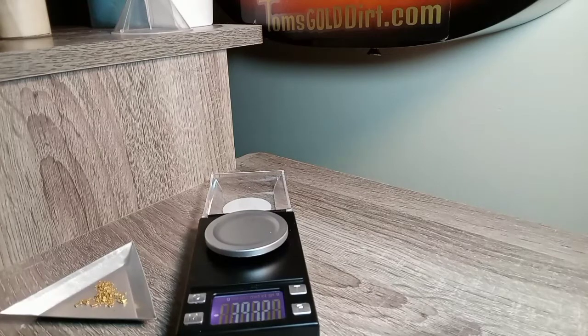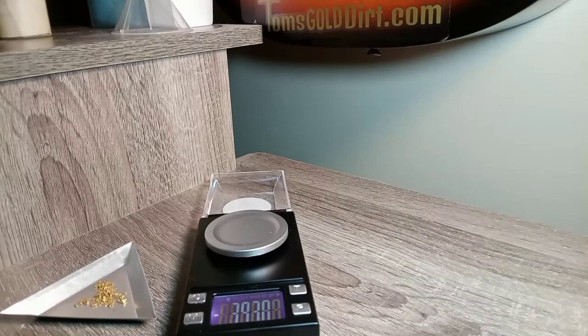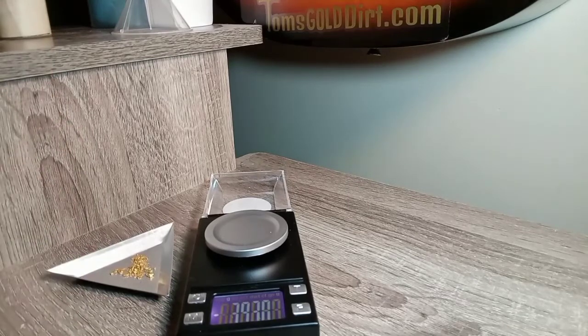And guys, remember, I also did get a pan that he signed. I got a blue, maybe about a 6-inch pan. And it is from 2022, and it is number 16 out of 25. So, yeah, I really enjoyed this bag. If you guys are a patron of Dylan's and you ever get a chance to buy Paydirt, jump on it, because he makes some really good Paydirts.